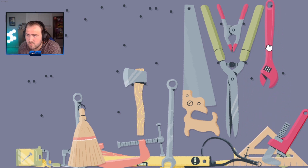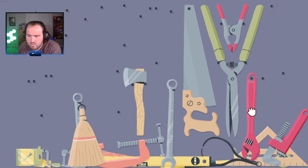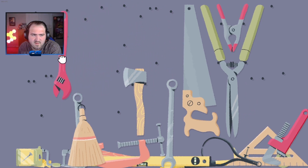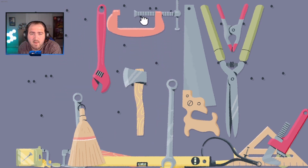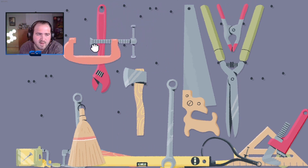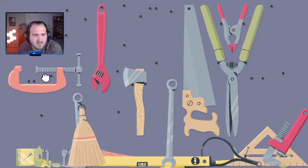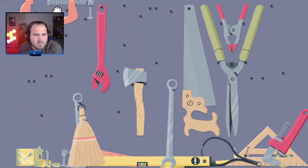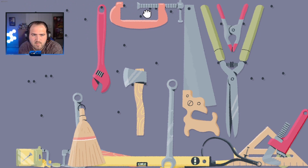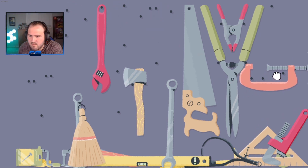Big wrench. Oh, wait. Just to where it's not clogging up a lot of space. That's what we're looking for. I think right here is the best place where it's not clogging it up. My question is, where does this go? This C-clamp is getting me messed up, chat. I don't know where we're supposed to go with this, or how many screws it's supposed to take up.